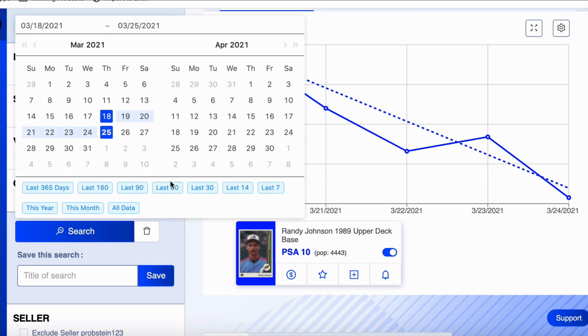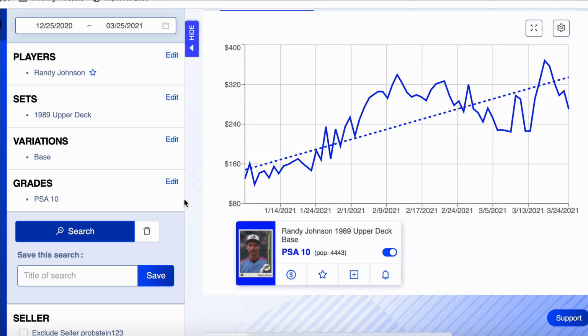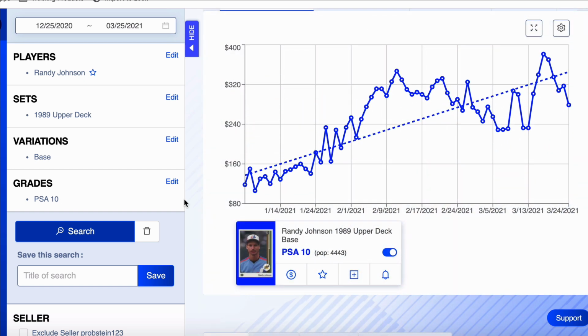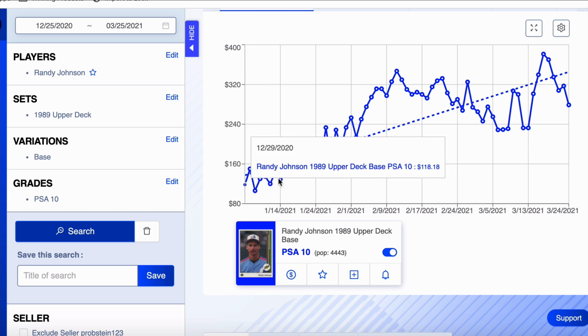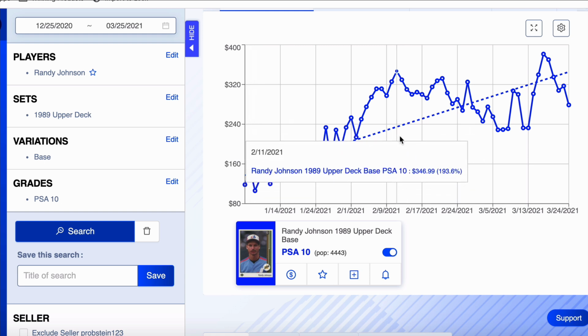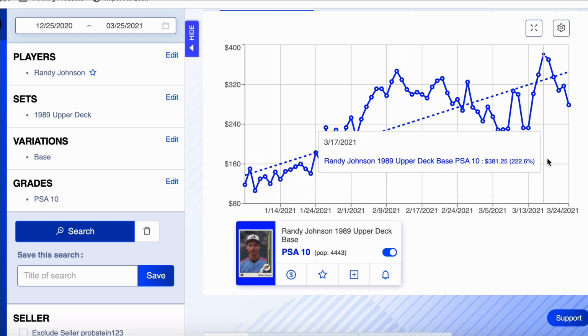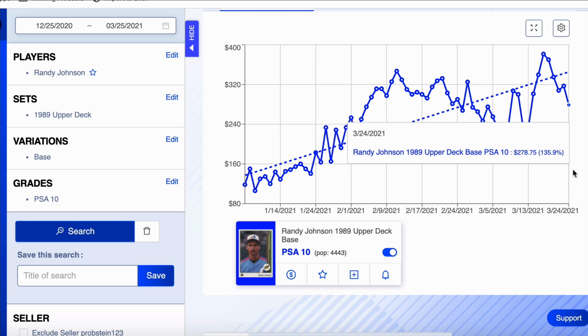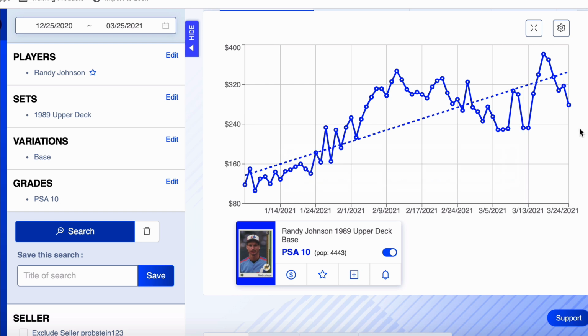Let's pull it back 90 days. Randy Johnson, legend. Interesting. So 90 days ago, you could have got this for $118. Went up to $346, and then it went down to about $228, and then it went back up to about $380, and now it's down to $278. Interesting. So I think this is kind of its floor here, around this $225 mark. So that's a pretty decent discount. Let's go to eBay and see what we can find. I may be a buy on this one.